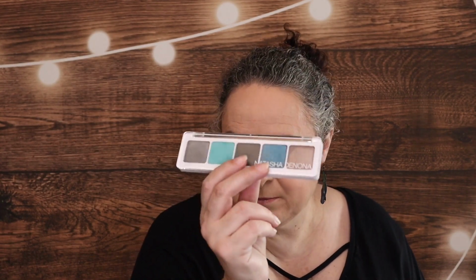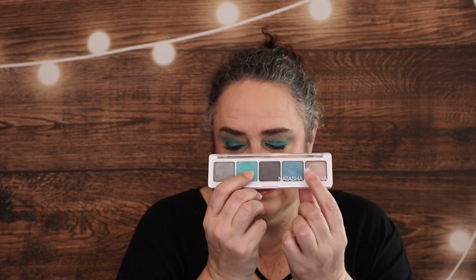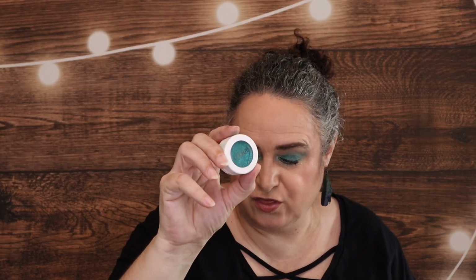Let's find out. So on my eyes today, on the upper lid, is the Natasha Denona 5-pan palette number 7. It's obviously these two blue teal shades. This is my transition shade right here. This one is the one that's all over the lid. I did kind of want to top that. They're pretty on their own. I just wanted to give it a little extra oomph. So I did top it with this ColourPop Super Shock.